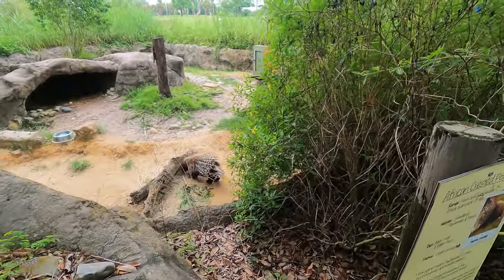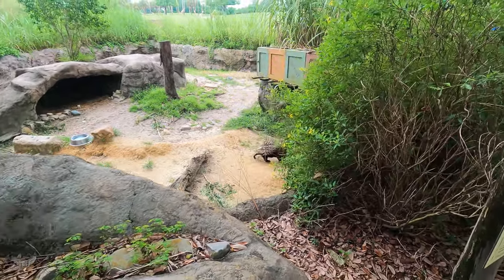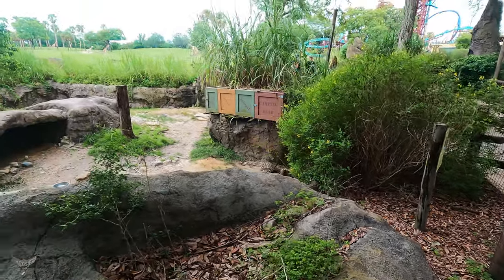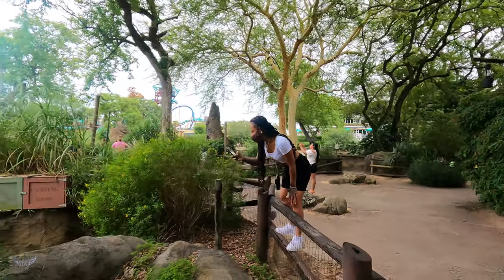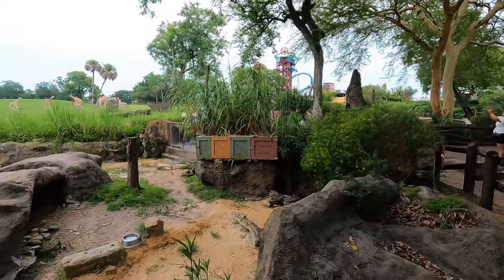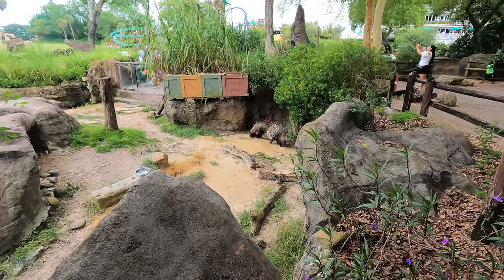There it is. How about that in the distance? Did you see that back there? We got some giraffes. We got a zebra. Wow. Oh, there's two of them.